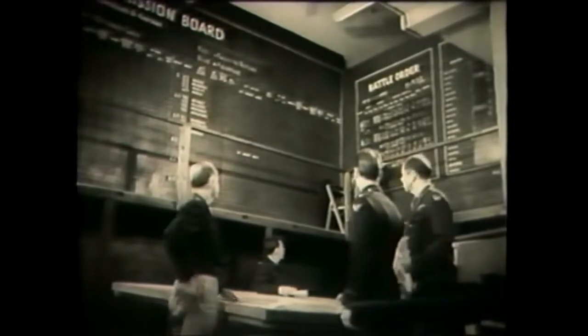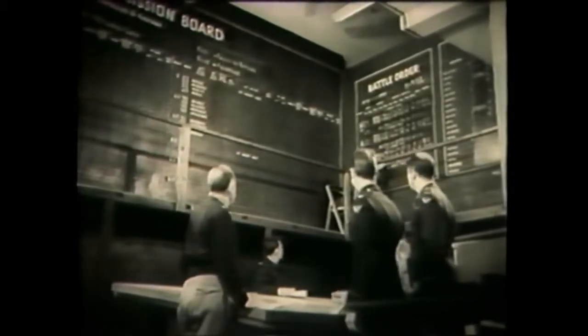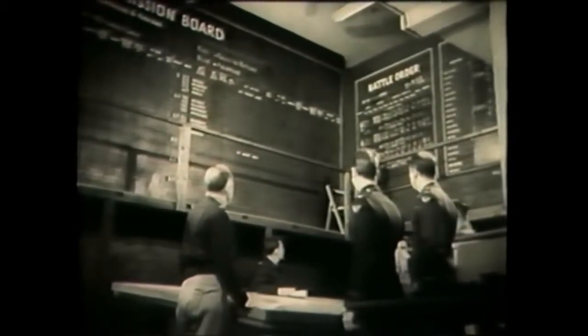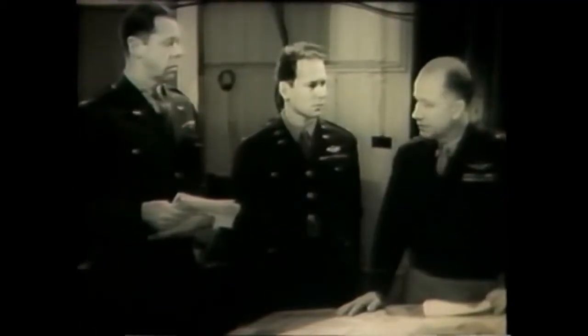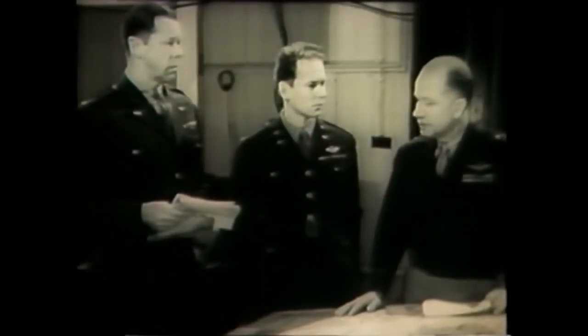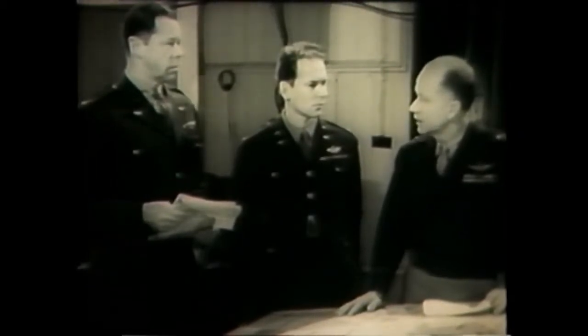At the 2nd Division, the target for tomorrow is Danzig. Danzig, eh? That's fine. How many ships will we have tomorrow? Well, sir, if you recall, General, on our last mission we had heavy battle damage, and not all those aircraft are repaired yet. Call up the wing commanders and have them put pressure on the groups to get their maintenance crews to work on these ships tonight and get every possible airplane on the line in the morning.